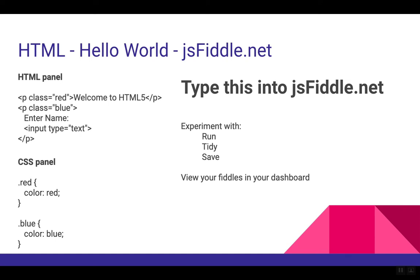You can save it, which means I can save this, I can name it, and this is what you're going to want to do. You're going to want to be logged in. You're going to want to save your fiddles so that you can come back to them and work on them at another time, or that you can submit the link to me so that I can grade it as part of your assignments.